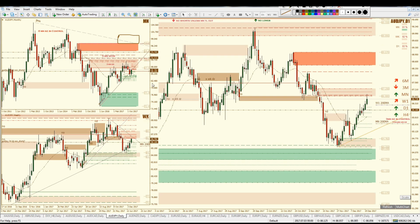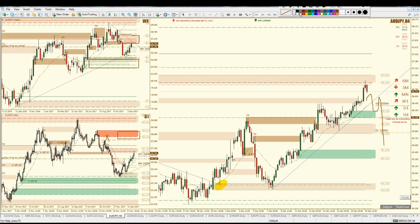The thing is that this monthly chart is pretty ugly, but I have determined that we have a 3-month area of supply in control, and now we have a weekly supply created off this 3-month supply, which removed a pretty significant zone here. So we can see a short setup happening here. So I've got my eyes on a 4-hour short right now off this area. I want this trend line to break.